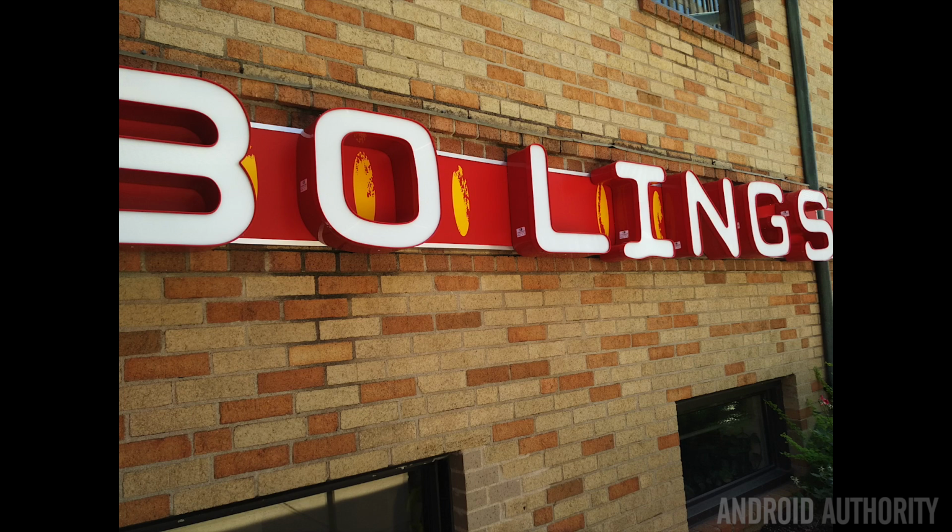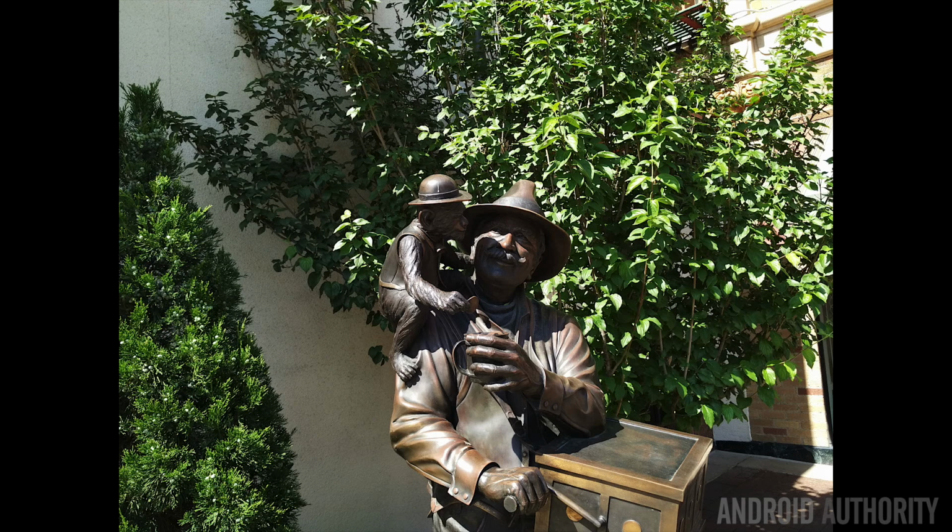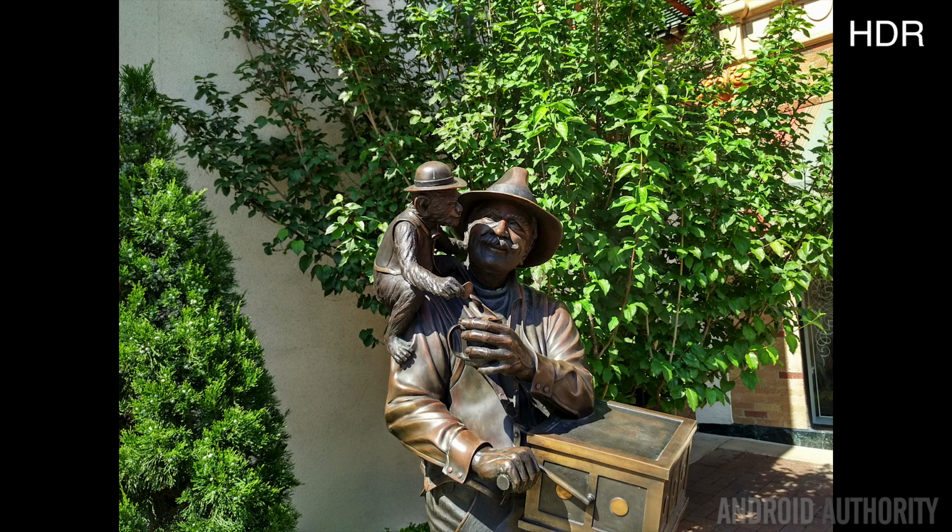Auto HDR is also available on this camera to help take out the guesswork on when to use HDR, and the HDR processing itself does a great job of bringing out some extra details in the shadows while adding a nice level of boost in saturation without appearing unnatural.